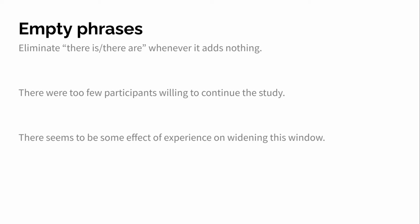Next: "There seems to be some effect of experience on widening this window." This sentence is difficult to understand. First, we can remove "there seems to be," and take from that the writer is trying to tell us that they're unsure. It's not completely sure yet. And then "some effect of experience." We know that "effect" can be a verb, so "experience affects widening this window," but "widen" is also a verb, so simply: "Experience may widen this window." If we go back to subject, verb, object structure, we get "Experience may widen this window," which is a lot shorter than the original.